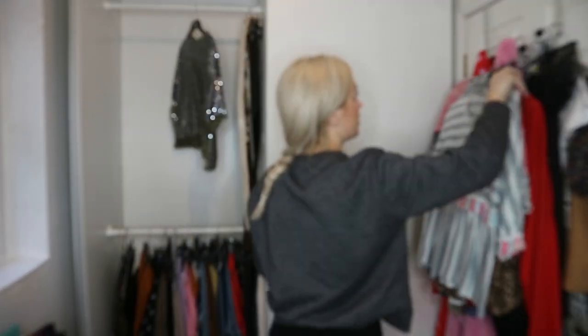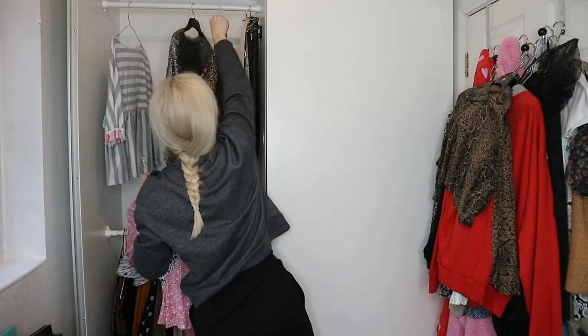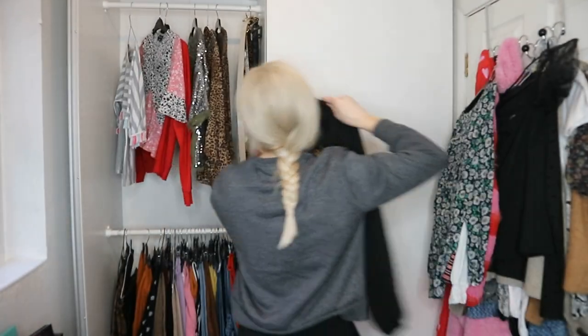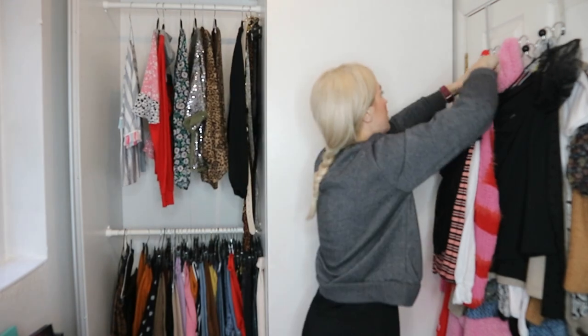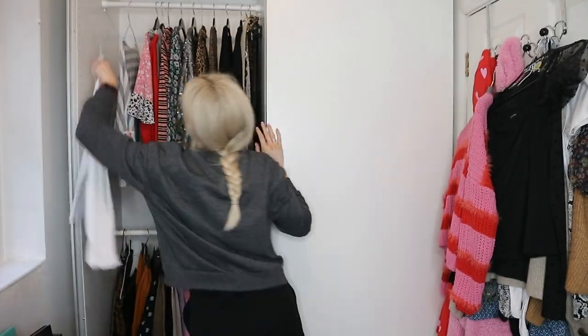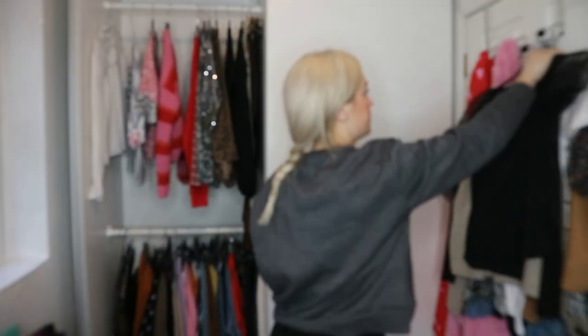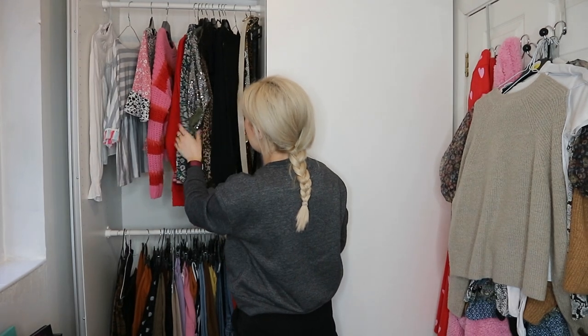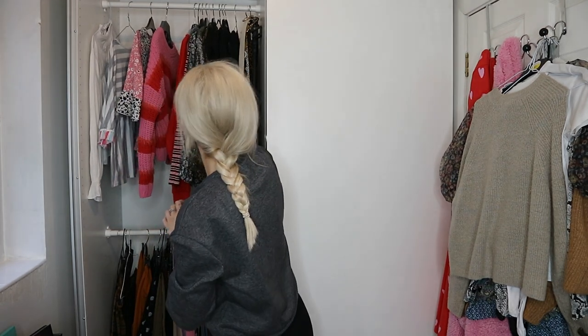So I'm gonna maybe color coordinate it. Should I? Like white to dark? I'll try my best. So I am colour coordinating it, but I'm also going from short sleeve to long sleeved. Am I? Well, I have with the black. We'll see how it goes. Maybe zoom in actually.